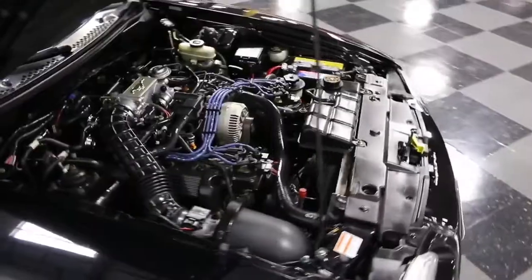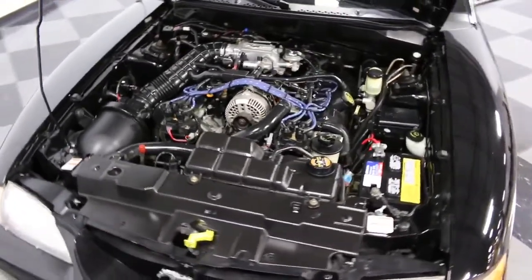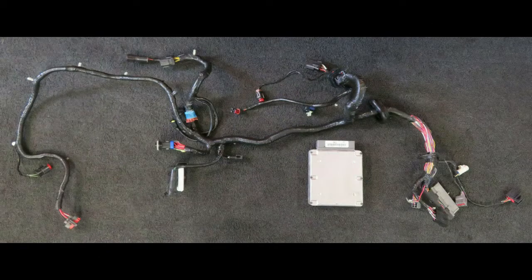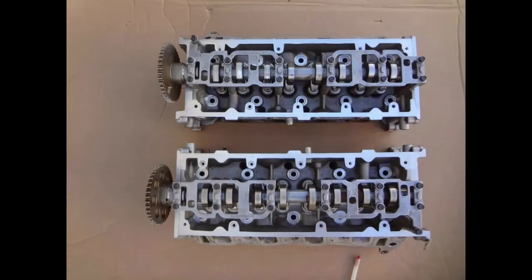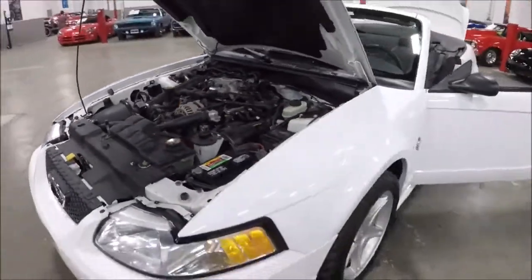1998 4.6s got a small bump in power to 225 horsepower at 4,750 RPM and 290 foot-pounds of torque at 3,500 RPM. The bump in power was the result of computer tuning and a modified fuel system. New PI, performance improved, cylinder heads arrived in 1999. The new heads bumped the power to 260 horsepower and increased the torque to 302 foot-pounds.